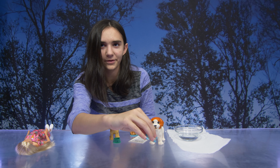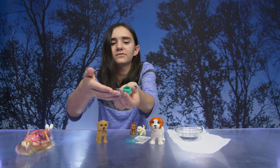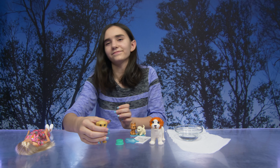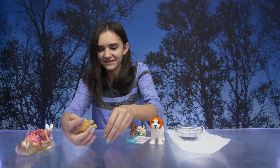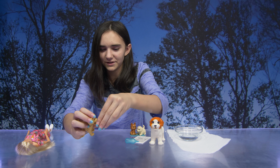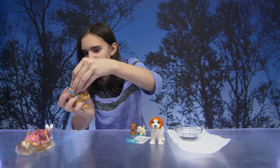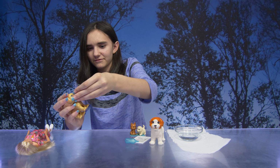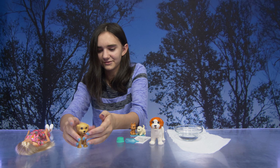The little bones. Oh, little tiny bones in there. So we're gonna feed this dog. Oh boy. Okay. Don't know how I'm supposed to feed this, so. Oh, there you go. There you go.